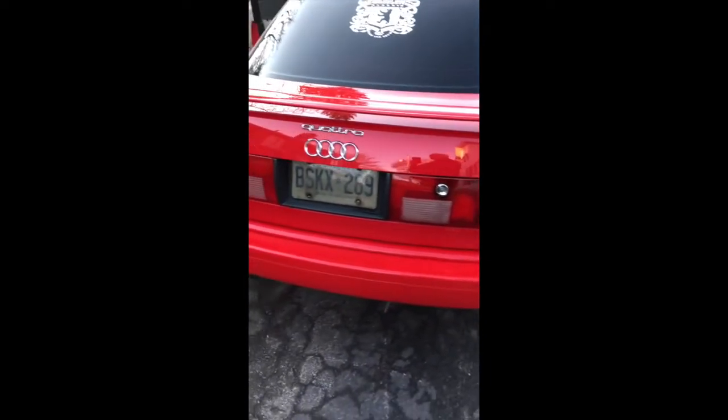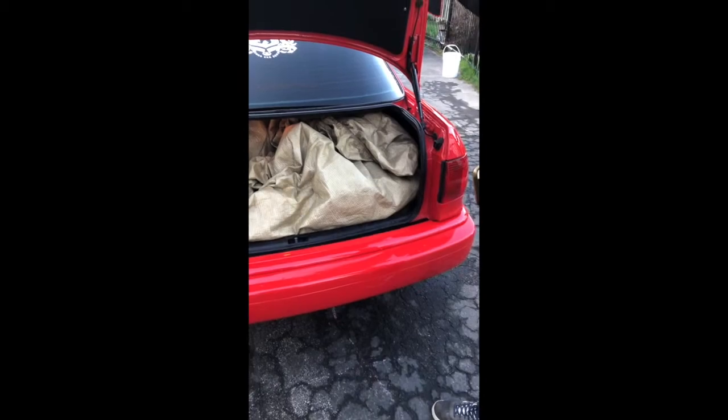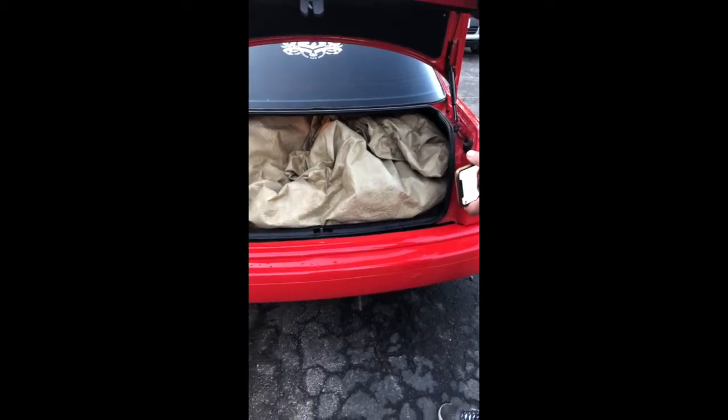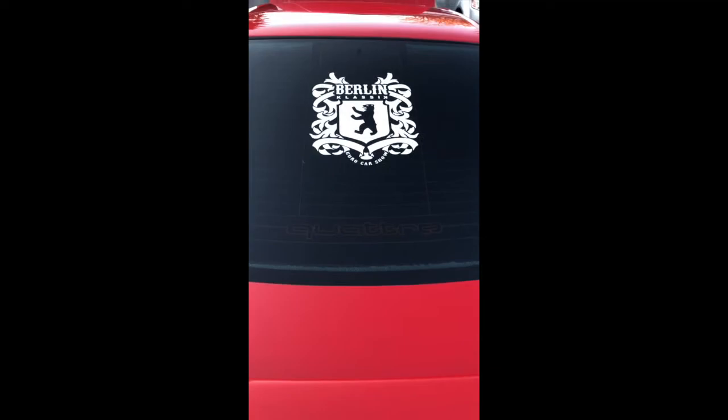Is there anything going on in the trunk? The trunk is pretty plain. I think right now you'll see a cover. Right? Yeah. So obviously this car lives most of its life under a blanket. Yeah. So I noticed something on the back window there. That's a topic we're going to talk about a little bit later.